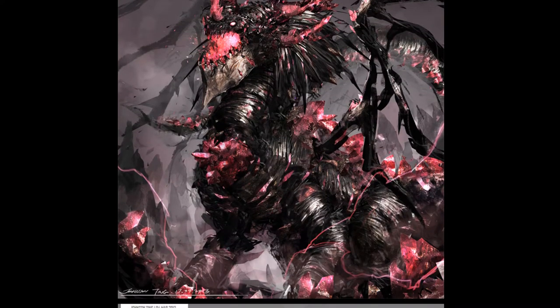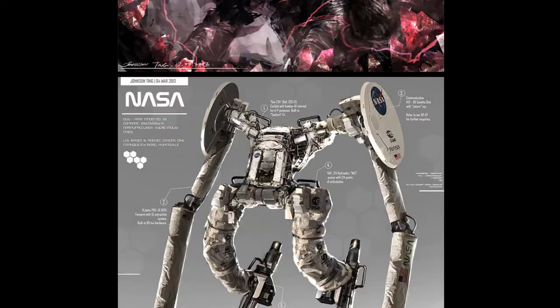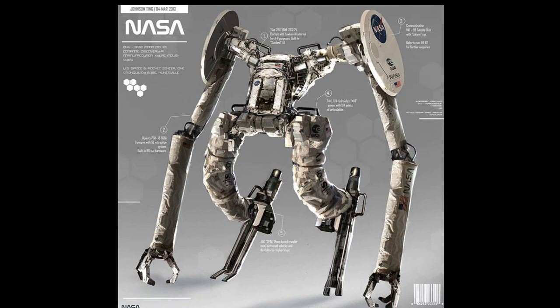Holy shit, what is this? Some kind of creature design. Crystals. Nasimex. Hey, not bad. I like how he used some of the materials and some of the NASA stuff, and even the logo made it look very NASA-like.